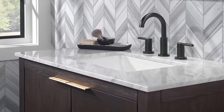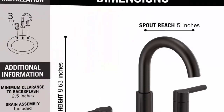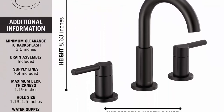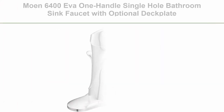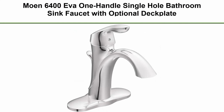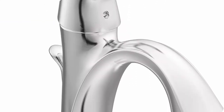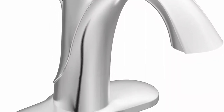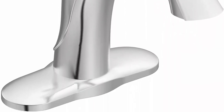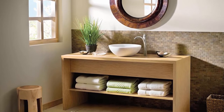WaterSense labeled. Delta WaterSense labeled bathroom faucets use at least 20% less water than the industry standard, saving you money without compromising performance. Top 10. Moen 6400 EVA 1 Handle Single Hole Bathroom Sink Faucet with Optional Deck Plate, Chrome. Versatile design, chrome finish is highly reflective for a mirror-like look that works with any decorating style. Temperature control, single handle lever make it easy to adjust the water.